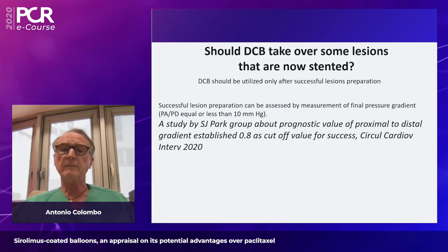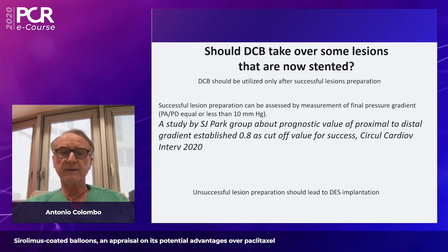We use a little bit more liberal 0.15, 0.20. And if this is followed, you can safely apply the technology. So unsuccessful lesion preparation should lead to drug-eluting stent implantation, and this should be a criterion not to use a drug-coated balloon.